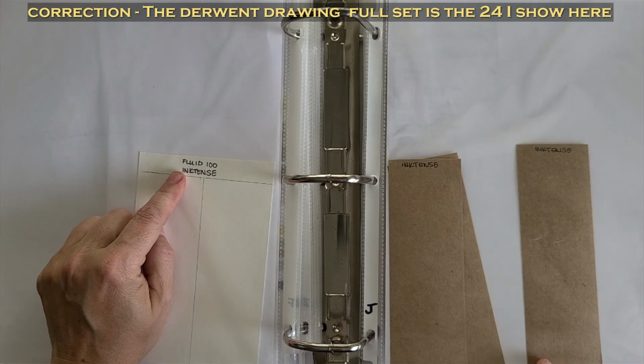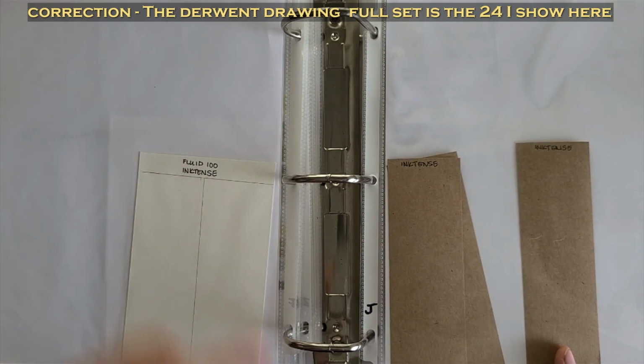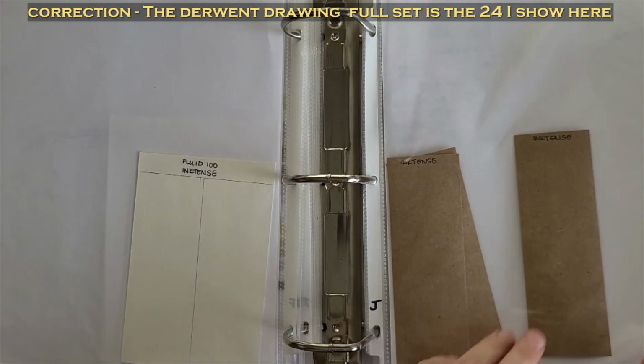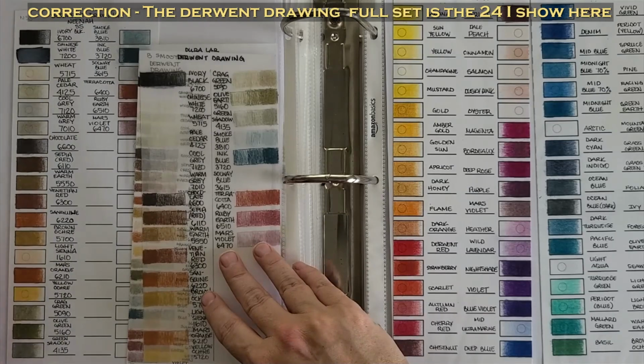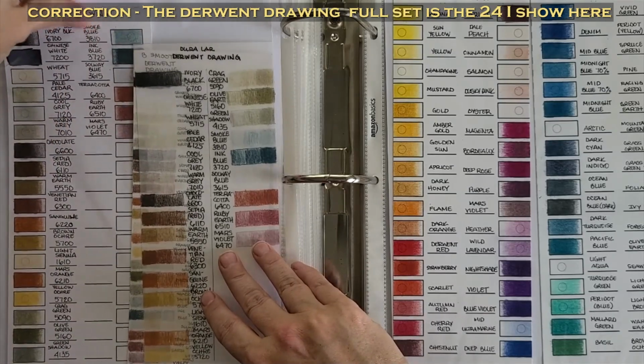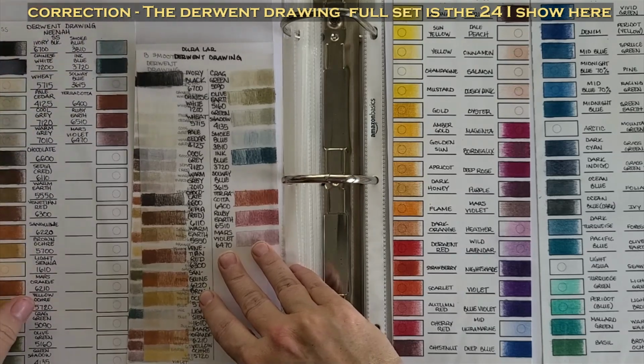This Fluid 100 is a really good watercolor paper. It is also the watercolor paper that Stampin' Up! has in its catalog. Now we're moving on to Derwent Drawing. Hey, I should actually move this drawing. Oh, all of the drawings are here.